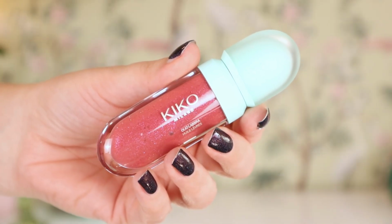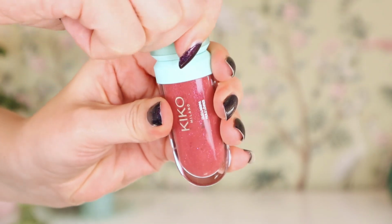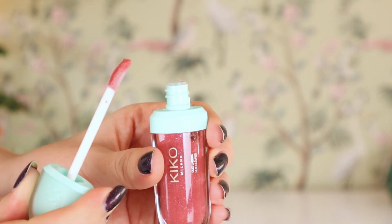Alright, we have some more lip oils, and these are actually the formula that is also in the regular range. I do have a limited edition one here. This is from the Dreamphoria collection, so it's a limited edition color, but this formula is in the regular range, and here I have one from the regular range. This one is shade 01.